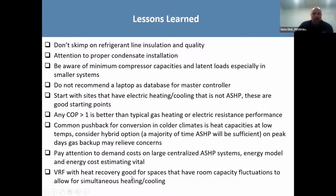And then this one actually just recently came up again on the bottom, with a site that has VRF equipment, but has a large resource space for community gatherings and community trainings. That space only operates in heating or cooling mode. So when there's a huge gathering in the wintertime, there's tons of latent loads that need to be addressed, and there's a lot of heat in that room. And since the system can only be on one or the other, I think it's good for designers to consider that heat recovery option in those zones.